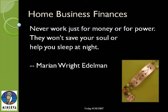This section is on home finances. The key here is that you want to keep your finances for your business completely separate from the finances of your home personal use, and there are many ways you can achieve that. So we'll go through the different steps.